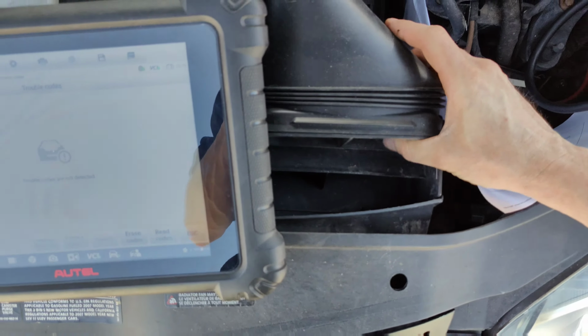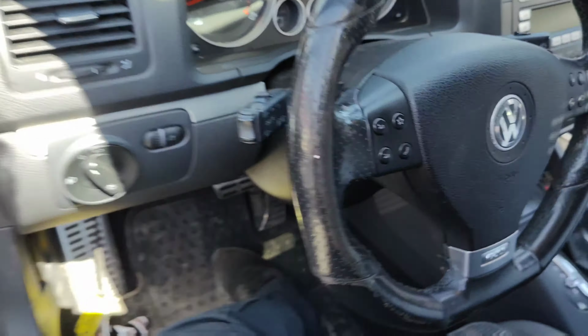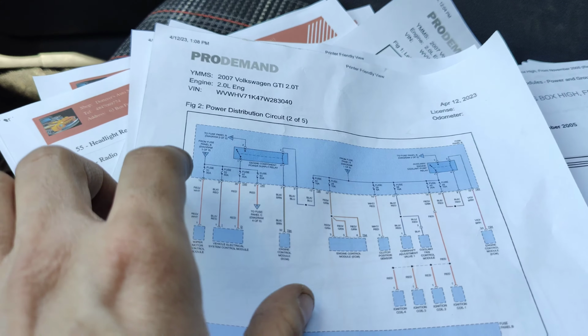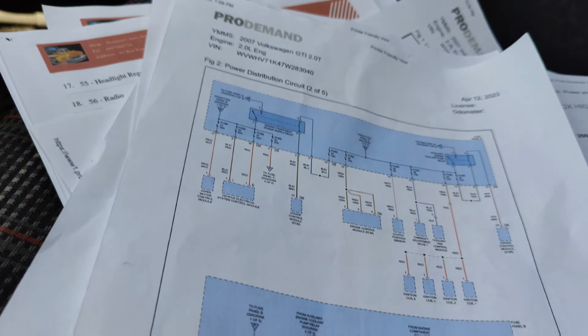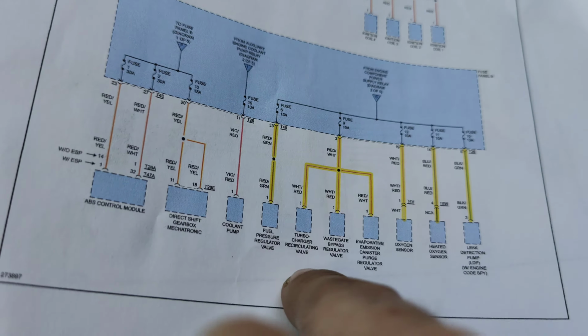I'll let this run for a little bit. We'll go over this diagram real quick of what all this fed. Let's see. So that engine component relay right here goes up to G right here. Engine component goes to G. G's right here. So that fed all these. And we actually covered that.